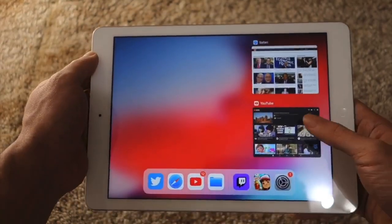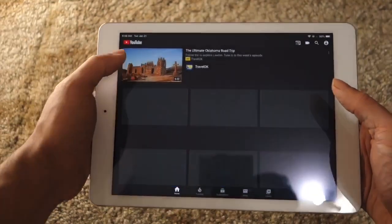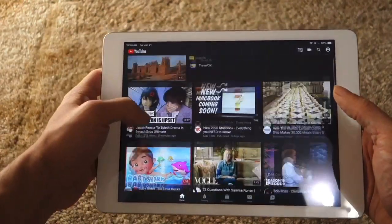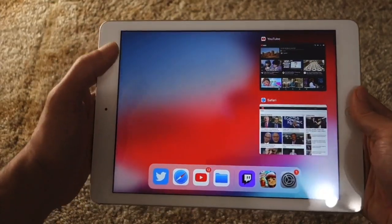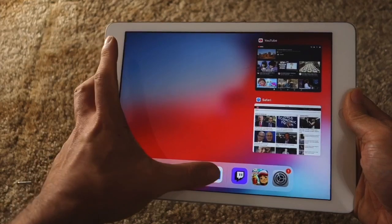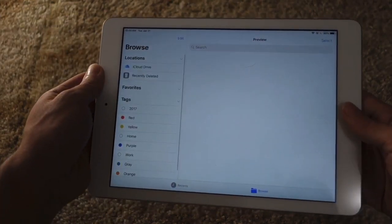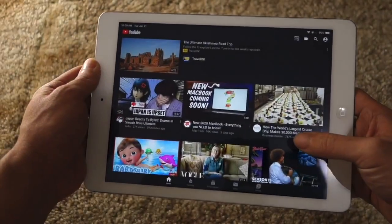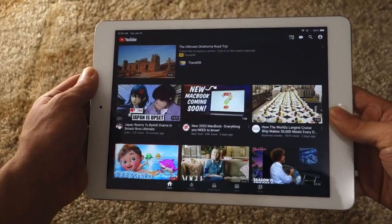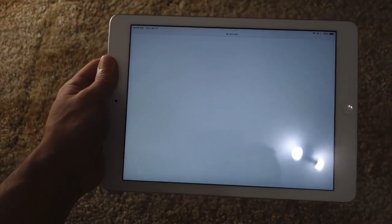So if you're a big multitasker and switch apps all the time, you will know a lot of times it will have to reload. You can see it is reloading the application right there, because it can't keep it in memory with that measly 1 gig of RAM, which is kind of unfortunate. There's only 2 apps open in the background, and it's already starting to struggle. That's definitely not good when everything practically has to reload.